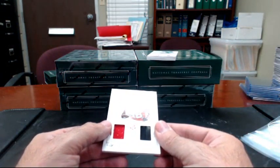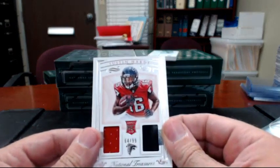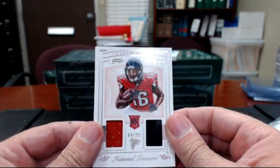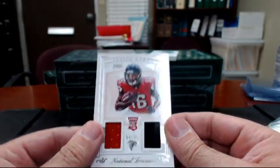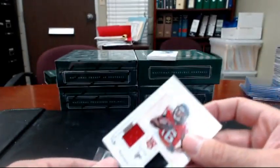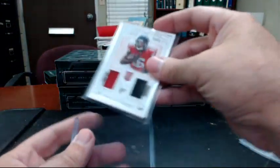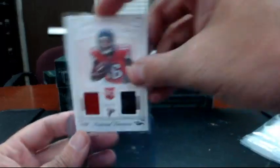Wow, who the heck is that? Oh, I think I know who that is. Wow, nice one. Got a printing plate coming up. Auto, just too bad it doesn't have a very good patch on it. 64 of 99, Justin Hardy. Falcons, Allen.